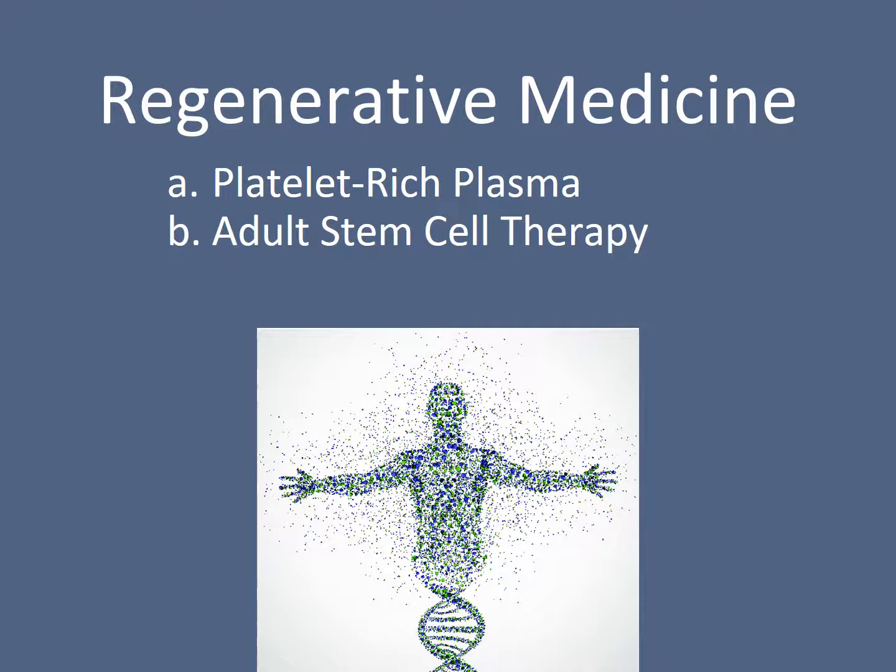What we want to talk about here is a little bit of a primer about regenerative medicine. Now, this stuff is new. It is coming down the pipeline. Really new, as this has been used for decades, but adult stem cell therapy in particular is very new, being used in clinics and really being used out there where we're seeing a lot of good results.